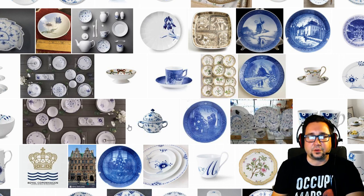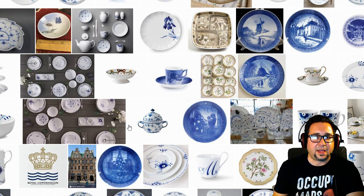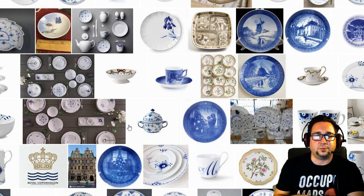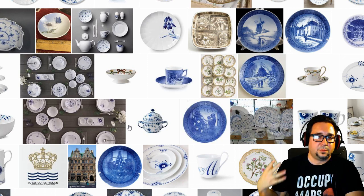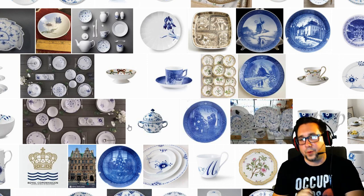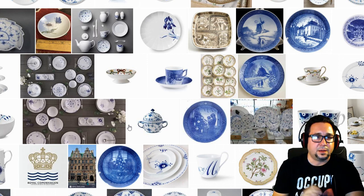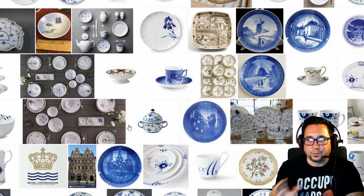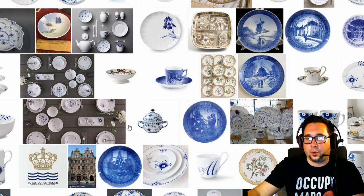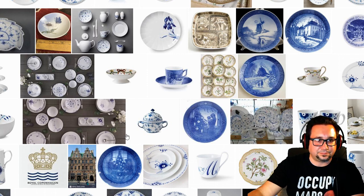But they started off doing these blue and white, not reproductions. They kind of had their own style and everything. As you can definitely tell, when you look in museums with Ming porcelain, Ming vases and stuff, it definitely has an Asian feel, where the Denmark Royal Copenhagen porcelain definitely has that European feel. And we're going to get into all that stuff in just a second.